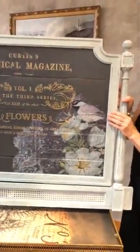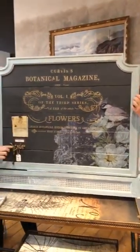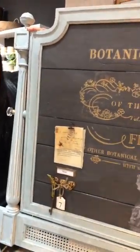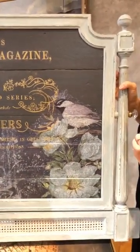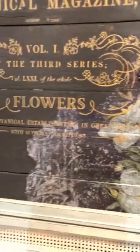This one is huge. Big space for this, but it's stunning. Again, reused mirror frame. Beautiful decoupage paper here of the bird. It's so big. Look at how beautiful, people. This one's really interesting, like the little hooks and all kinds of stuff.